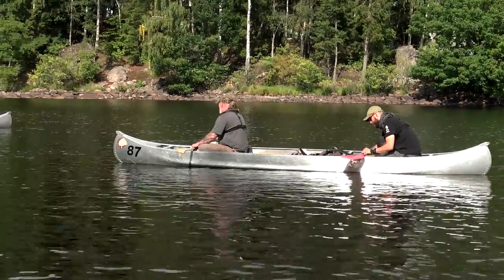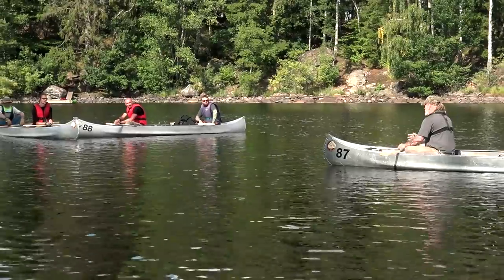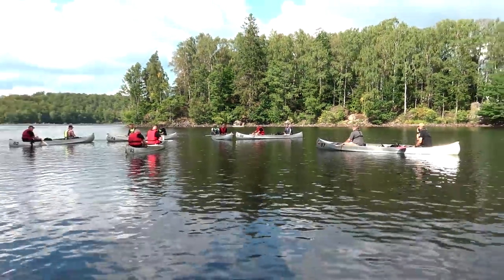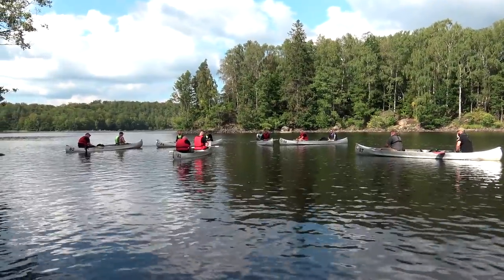Probably gonna have to swim to the shore. Somehow, somewhere, but it's gonna float, it's not gonna sink. These things won't sink no matter what you do to them. We got foam in the front and the back. And you got 2 canoes out and 1 canoe close.